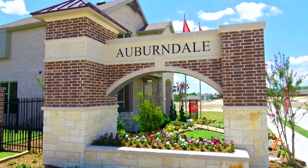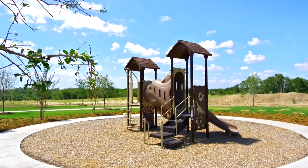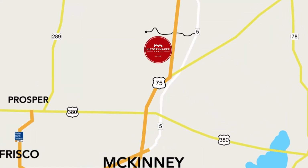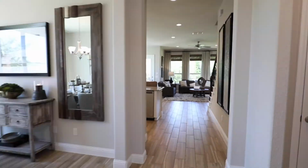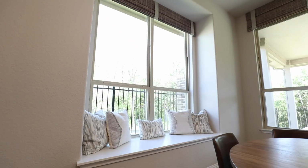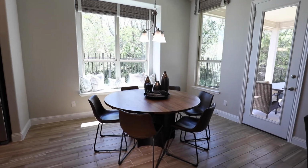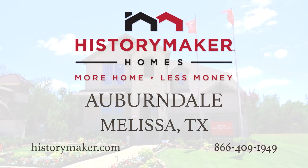Auburndale is located in one of the fastest growing and flourishing counties in the state of Texas, including a tot lot, a splash park, and a covered pavilion. Conveniently located on the west side of 75 at Melissa Road, History Maker Homes has been in business for almost 70 years. It's a family-owned business, locally owned, perfect for the typical family that wants lots of space. History Maker Homes in Auburndale provides the best value. Come by and see me, and I'd love to give you a personal tour of our community.